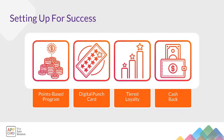AppCard is able to support almost any loyalty construct that you can think of, from cashback to points programs, tiered programs, and digital punch cards as well. One thing to keep in mind again is that time to redemption. In the retail industry, customers need to be able to redeem either monthly or typically around every 3 visits to really keep them engaged with the store and the program.